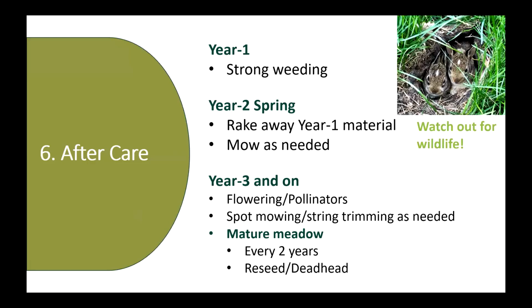And so looking at more long-term maintenance, year one is really all about the weeding. Just make sure that what is growing is what you want to grow and make sure that anything you don't want to grow, you kill. Year two, you can rake away that year one material if you want, in terms of what has died over the year. You can mow as needed if you find that it is looking really scraggly at the end of summer. You can mow it on a very high setting, or string trim it really high, to just cut it down a little bit and get some more growth for the fall.